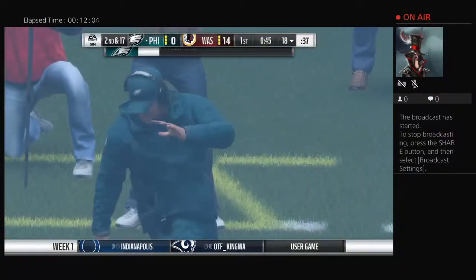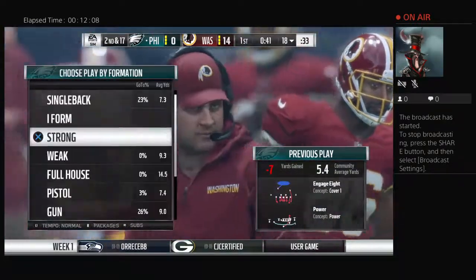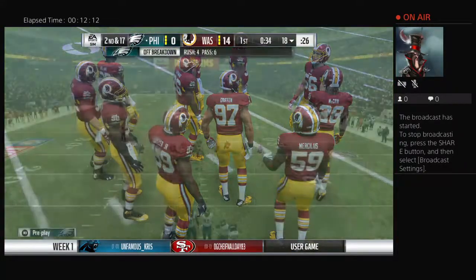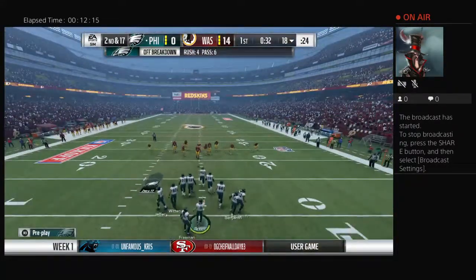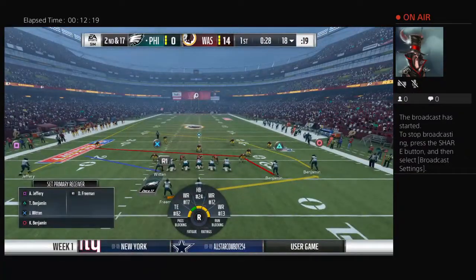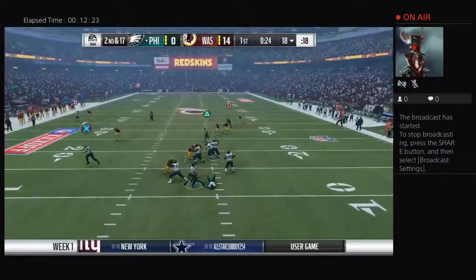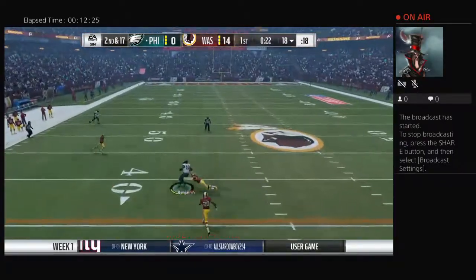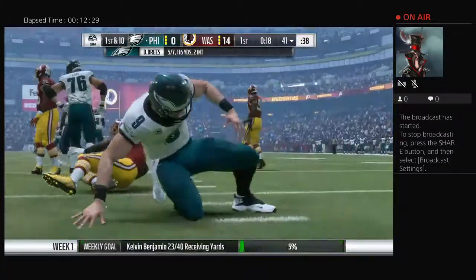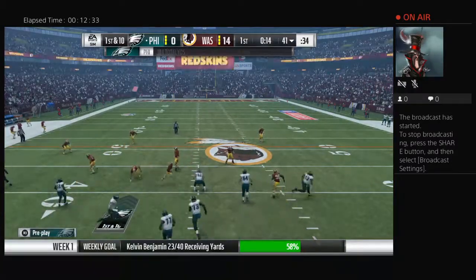And he's going to lose yardage here. Back to his own 18. It'll be a loss of 7 on the play. And it'll be a 2nd and long. Now this time he'll look to throw. He's got his man on the crossing route. And he's brought down after a good gain. 23 yards on the play.